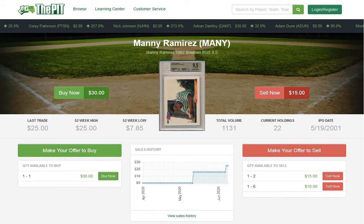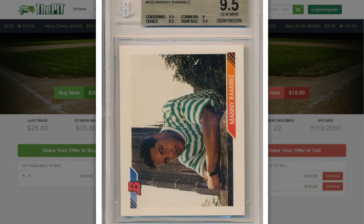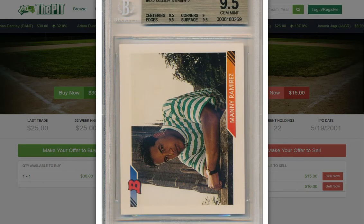So the first one I take a look at is the 92 Bowman Gem Mint BGS 9.5. So this card, of course, is from the same set as the Mariano Rivera rookie. It was a set where they decided to let players show up in their casual clothes. It's an interesting card. It's horizontal, which some people don't like. A lot of people don't really like these cards. They kind of put 90s fashion on display. But I think this is a pretty cool card.